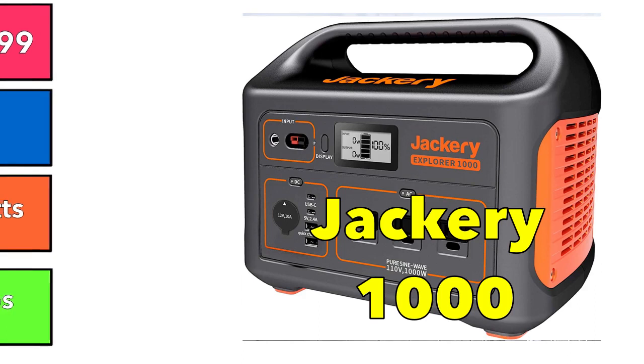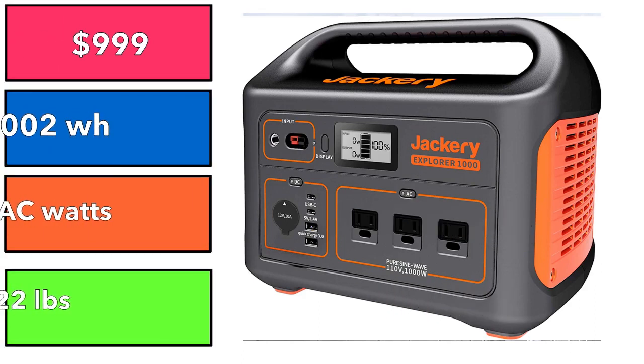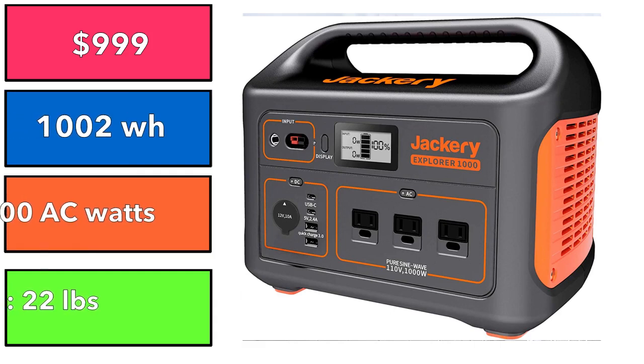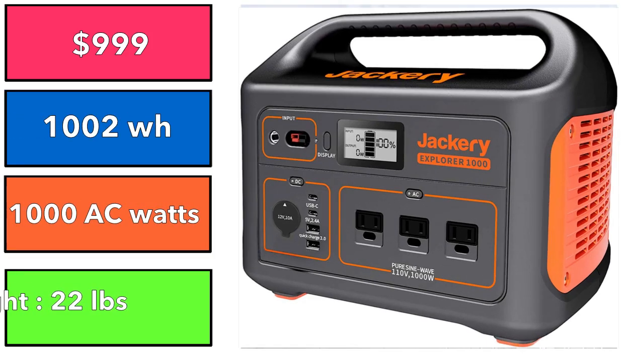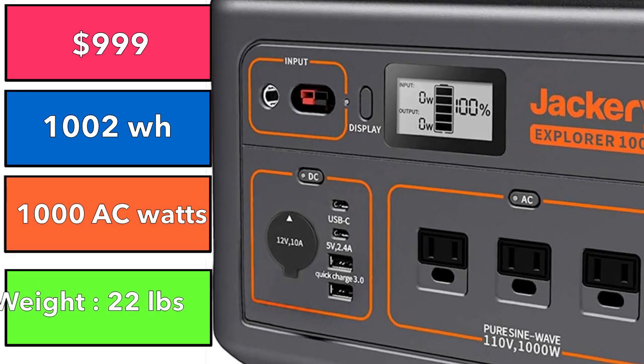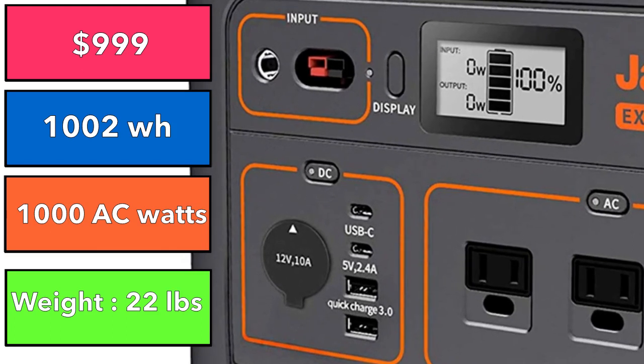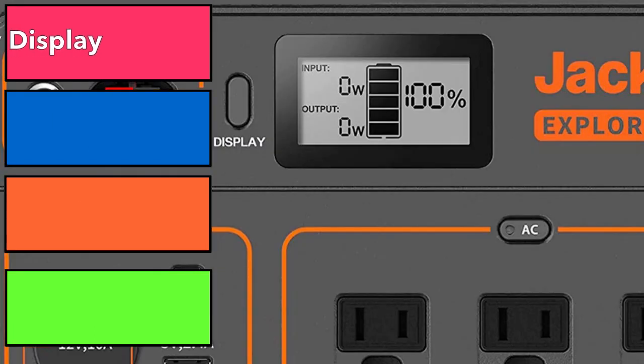And number 4 in our list is the Jackery 1000. This is a great value product, just $999. It packs a very decent 1002 watt hours of power. Its AC wattage is 1000 watts, and it weighs just 22 pounds because of, again, a nice lithium-ion battery, unlike the Duracell that we saw earlier.